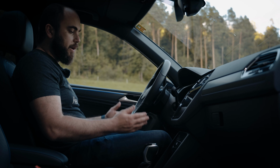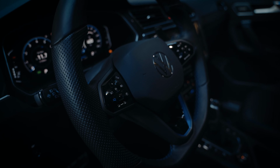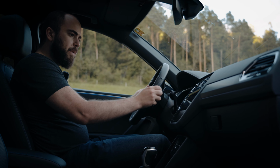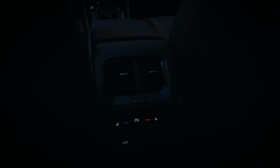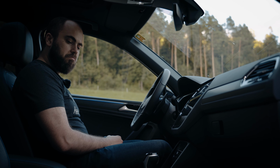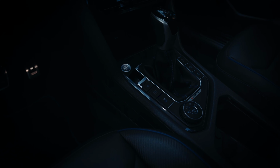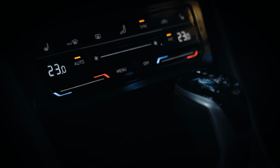Inside we are greeted by a horned steering wheel, just as in the Touareg R, which feels nice. Speaking of the big brother, there is nowhere near as much leather as in the Touareg R, but it is a nice, clean interior. The seats are comfortable, they are nicely bolstered, and they are heated, but not ventilated. And even though this might be a last generation interior, it has been improved with a few touch-sensitive panels alongside the bigger touchscreen.